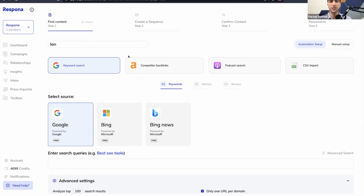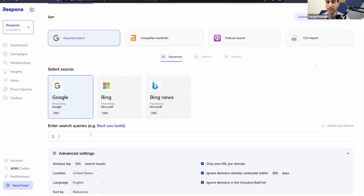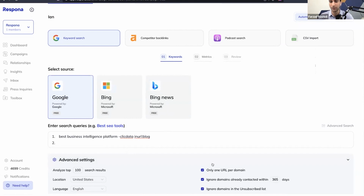Okay, perfect. So for example, step 1, when it comes to prospecting, there's a bunch of different ways you can find the right websites. One, we have a Google scraper built in. So for example, let's start with Clickdata, right? Now that we talked about it. They're looking at, for example, the best business intelligence platforms that haven't already mentioned Clickdata. So I can look up relevant listicles that have the word blog in their URL. You can get as nerdy as you want with it, and then have different variations of the same keyword built out, and then let Respona go.